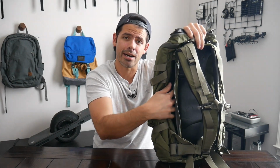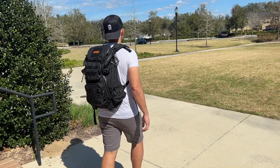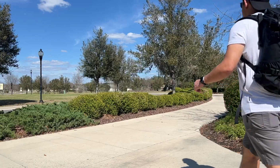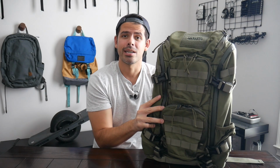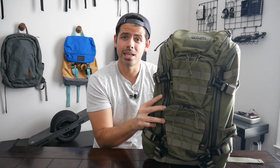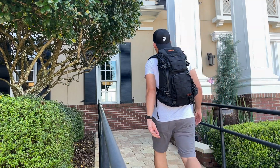This definitely reminded me a lot of the 2-Day Assault Pack, which is another really great Mystery Ranch classic. This has a similar sort of vibe, but again, with that clamshell style opening and just a little bit more space. At that 30-liter range, I think Mystery Ranch lists it at 29 to 30 liters, so that's why I included it in this list, but really just versatile. You can attach things via the MOLLE webbing, you have compression straps, a lot of flexibility with this bag, and a build quality that makes you feel like it's gonna be with you for a long time to come. So if you need something durable, rugged, if you like a tactical aesthetic, or you're just a fan of Mystery Ranch's bags, then this is one of the best options that they have released as of late.